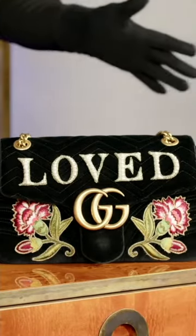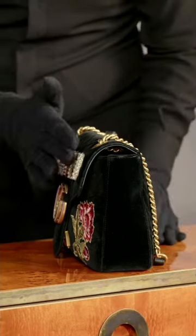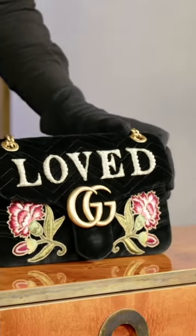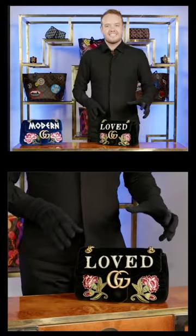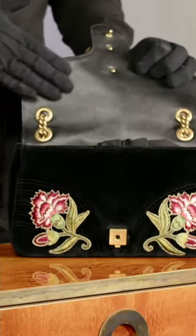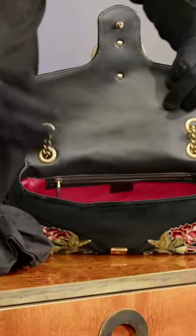Now we have the black one here, adorned with the faux pearl and the Loved. Turn to the side here so you can see that raised just a little bit. There, not all of it is adorned with that, but just parts of it to bring that texture out. Black velvet, $2,850. Similar to the blue one, has that black leather interior of the flap. And then of course, that beautiful pink satin on the interior.